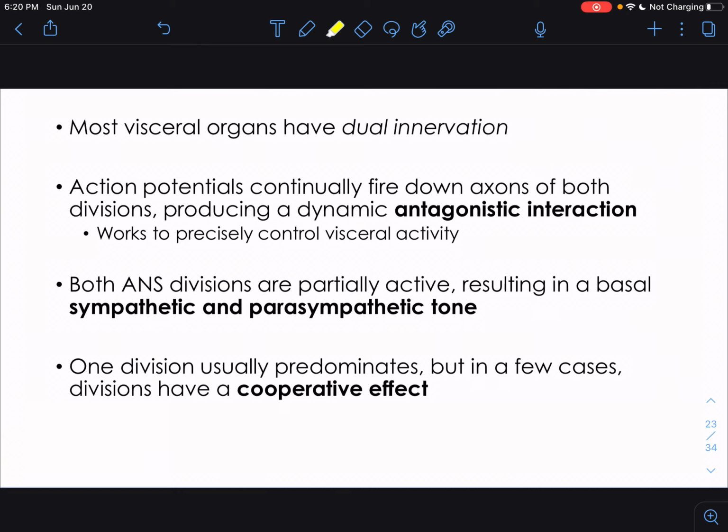Like I said, most visceral organs are going to have what we call dual innervation. So we have innervation from both parasympathetic and sympathetic nerve fibers. Okay. Action potentials are going to be firing down the axons of both of the divisions, producing this antagonistic interaction. So we're controlling the activity by increasing or decreasing the heart rate, having both sympathetic and parasympathetic effects to make sure that we maintain that homeostasis.